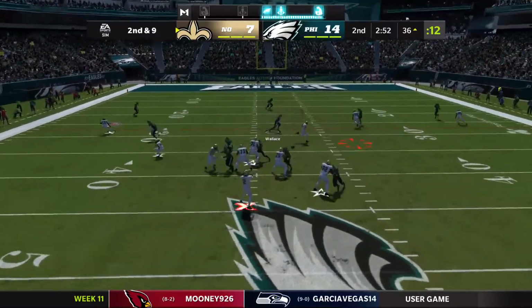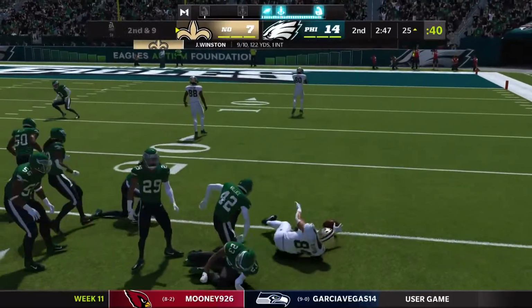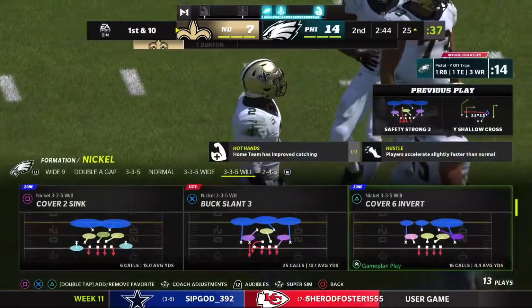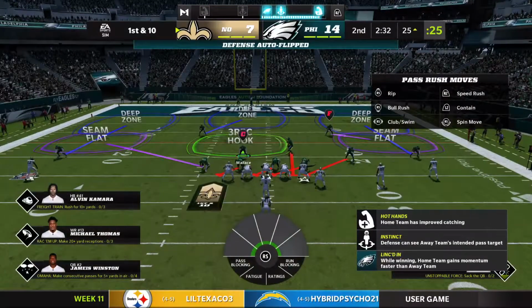To throw again on second down. Winston. This one into the hands of Burton. And they're able to get this one past the 30 to the 25-yard line. 11 more yards there, and this methodical drive continues.